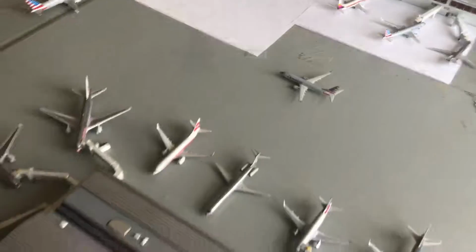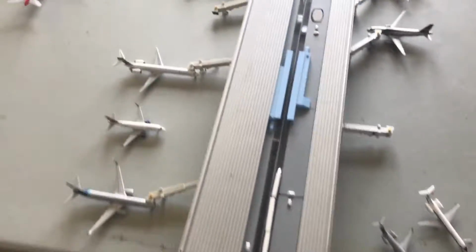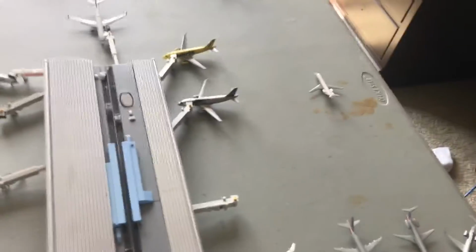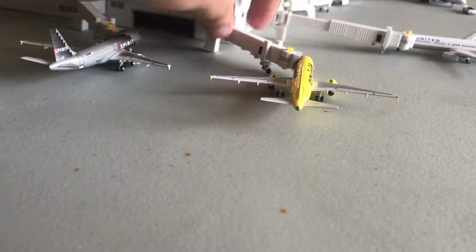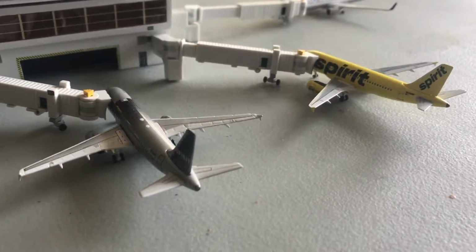So, yeah, we're going to get started with Terminal E, I'm sorry. So, I have planes I need to get. United Airbuses, probably a 319 if I can find one. Really need that. I haven't put up a Spirit A320, but there's plenty of those, so I'm not worried about that. Probably pick up at least one, maybe two. We'll see. So here is Spirit Ops, the gates 33 through 31.